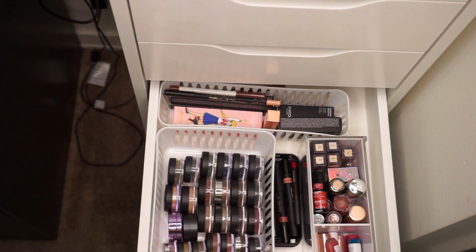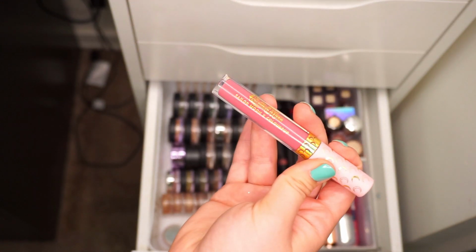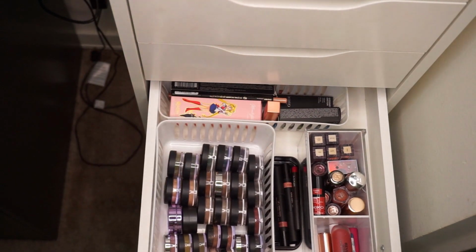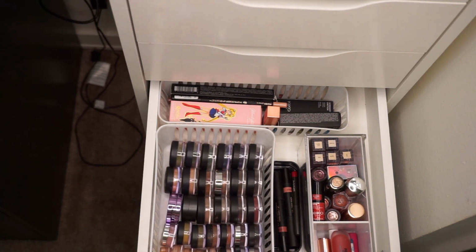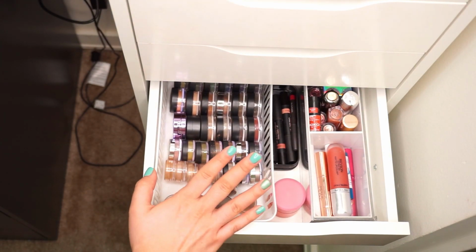Since I'm putting away this guy, I'm going to pull something a little bit lighter and brighter. Something fun for spring, summer. So that guy's going to get pulled out. And then I will put that back in there. And I think that's going to be it out of this drawer. Do I need to pull any? No, I think I'm not going to pull any loose eyeshadows yet. That's fine.